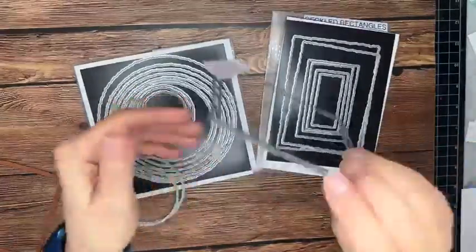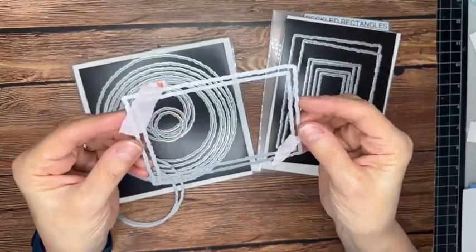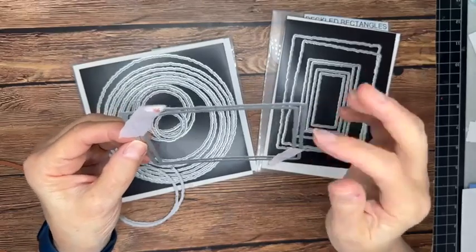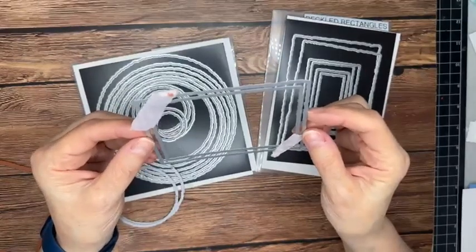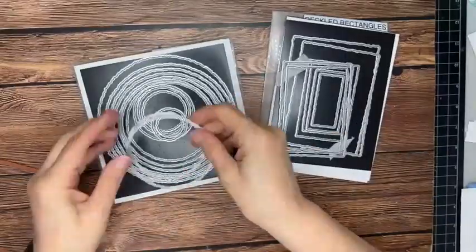Now, on the rectangles, you can see we used a little bit of tape to keep them in place. And on the rectangles, you can probably see a little bit better how there's a little space all the way around so that we get that frame cut. So you can do that either way.